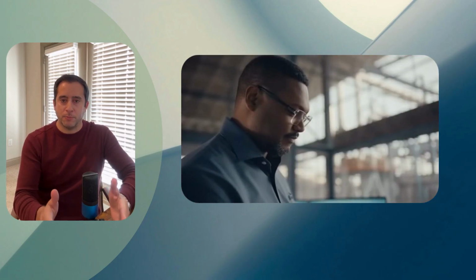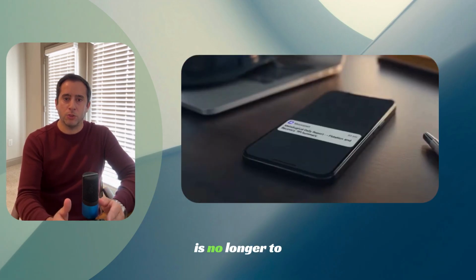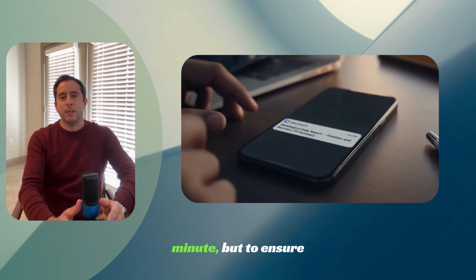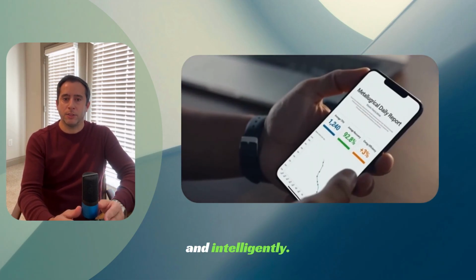Every step like this brings us closer to a truly autonomous plant, where our goal is no longer to operate the process every minute, but to ensure it runs safely, efficiently, and intelligently.